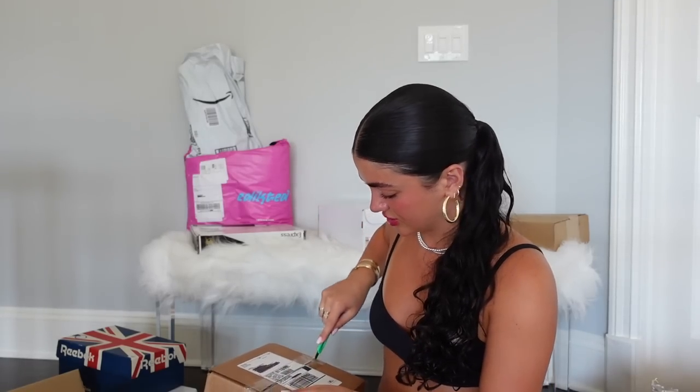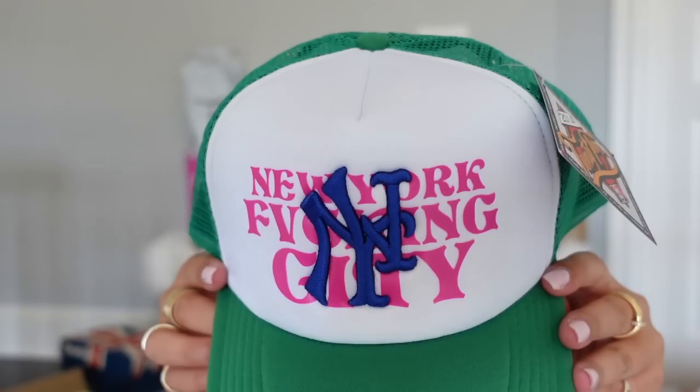This package, cute! You guys can see it says New York city, and it's green with pink writing and blue stitching. So cute. I love me a nice trucker hat. I haven't been wearing them all that much this summer just because I love my slick back pony, as you can see here. But I think when I go to Hawaii, I'm not gonna wanna put my hair up and have it so done every single day. So I think throwing on a hat, at least when I'm at the beach or anything like that, would be perfect with nice beachy hair.